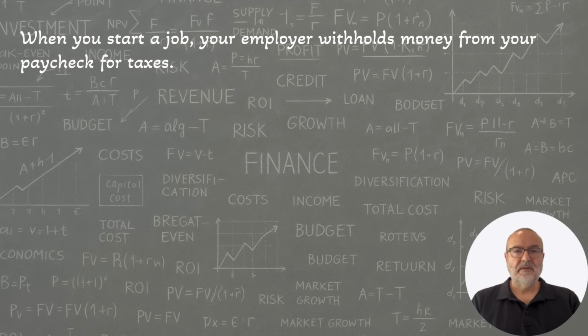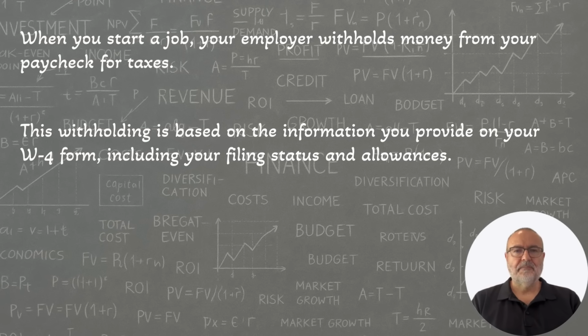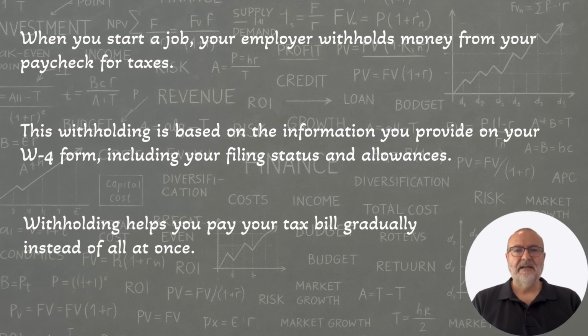When you start a job, your employer withholds money from your paycheck for taxes. This withholding is based on the information you provide on your W-4 form, including your filing status and allowances. Withholding helps you pay your tax bill gradually instead of all at once.